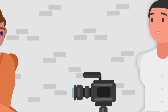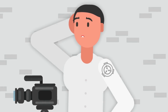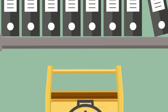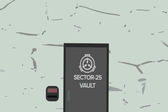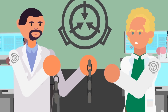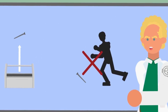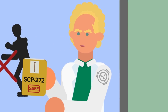Not the most cheerful thing to hear, but not too out of the ordinary for a day's work at the SCP Foundation either. Following this experiment, human experimentation with SCP-272 was suspended until further notice. SCP-272 is kept in a small wooden box, hidden in a vault at Sector 25. Because nothing happens to the object as long as it is left alone, no further containment procedures are considered necessary. When the nails are moved from containment for experimentation, staff have been instructed to take extra care not to drop it. SCP-272 is considered a safe class SCP due to its inability to act on its own.